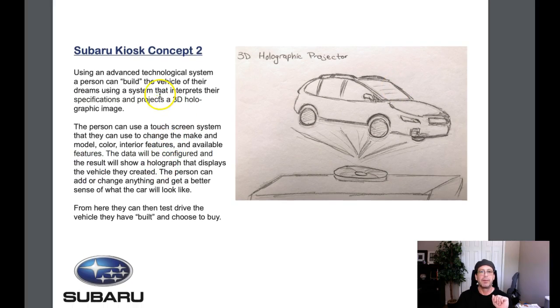Touch screen systems. Now, don't forget to mention, where is this located? This would have to be located at the dealership, right? And I think the interesting thing here is it would give the viewer the ability with the holographic projection.